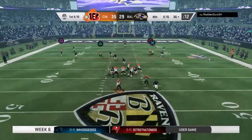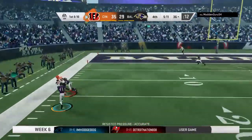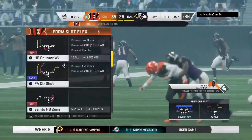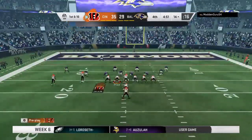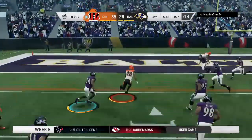The first down throw coming for Dalton. This one hauled in by Sample. A well-executed 22-yard gain. Andy Dalton now 6 for 6 since coming back out of the locker room. It's 1st and 10. Now Joe Mixon.